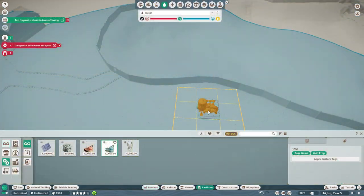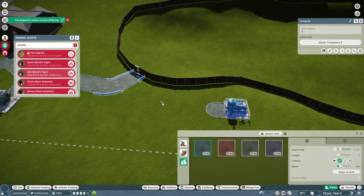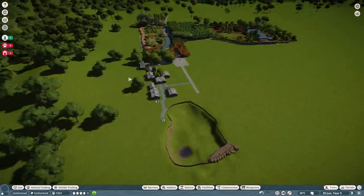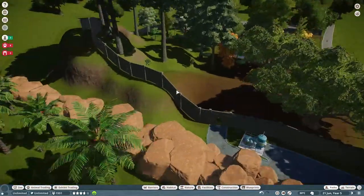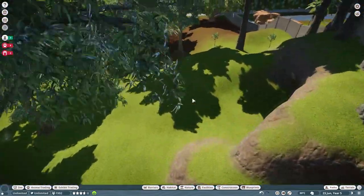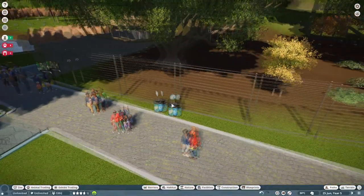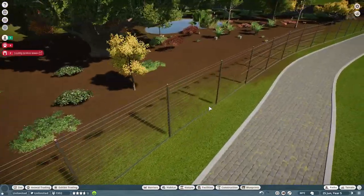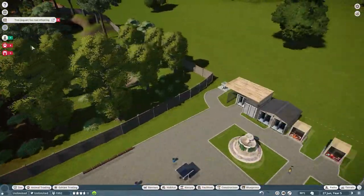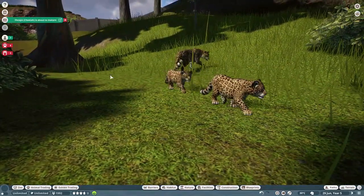Right here. An animal has escaped somehow? A jaguar, huh? How did you escape? Never mind, he did not escape anymore. Wait, how are you escaping? Where are you? Doesn't say how. Hello? Jaguar? Yeah. Oh, the jaguar's out. Has had offspring. Two cubs! Oh, they're so cute.